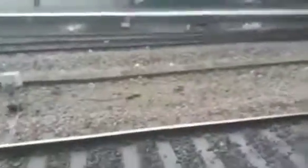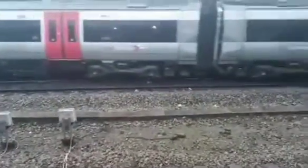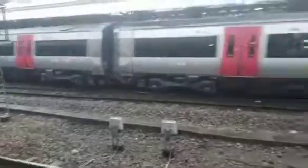Alright, so we have a terminating CrossCountry Turbostar. The two engineers' trains I saw, the first one was heading to, I can't quite remember. But the second, no, it was heading to Rugby. And then the second one was heading to, I can't quite remember where that was going. But I'll find out.